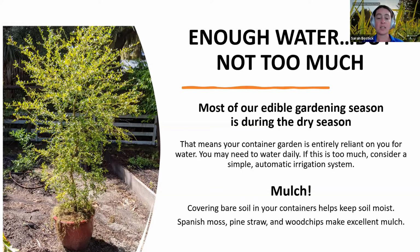There's all sorts of things that you can use to directly mulch right into your potted plants. I love things like Spanish moss or pine straw, wood chips, other things that you might have wherever it is that you're living. And remember, if you do use Spanish moss, don't pull it out of trees. Just pick it up off the ground. We have a native bat that makes its home in the Spanish moss that is still attached to trees. So leave those bats' homes alone on your trees.